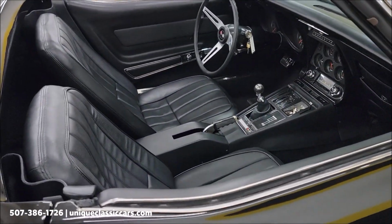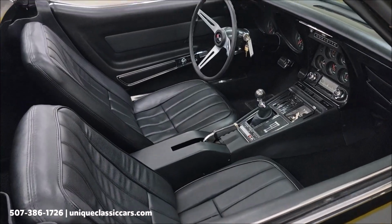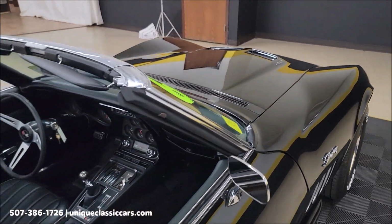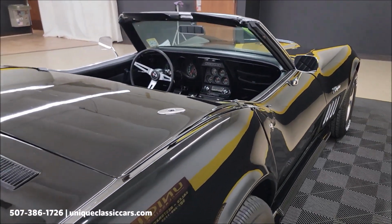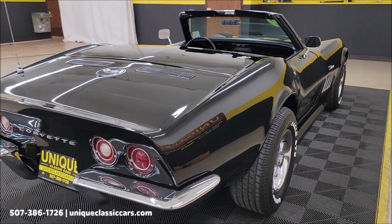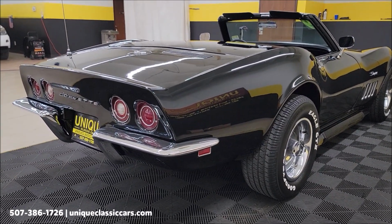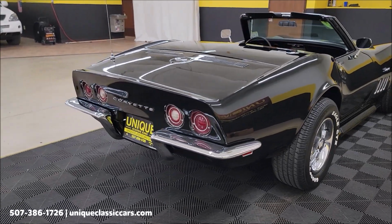Of course, bucket seat interior, center console. There's that 4-speed. We'll check out the convertible top too, of course, manual convertible top on a C3. I'll show you how that folds up, very simple. Check out the condition of that. As usual, Jason will take you for a drive at the end of the video, show how it goes down the road.